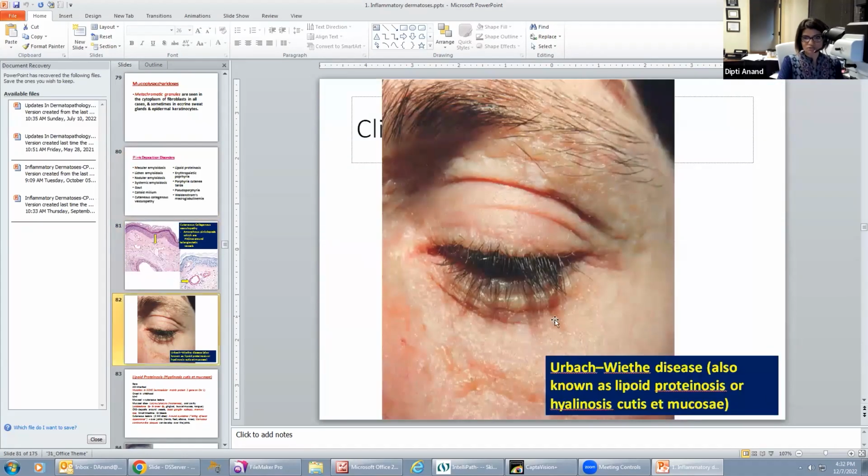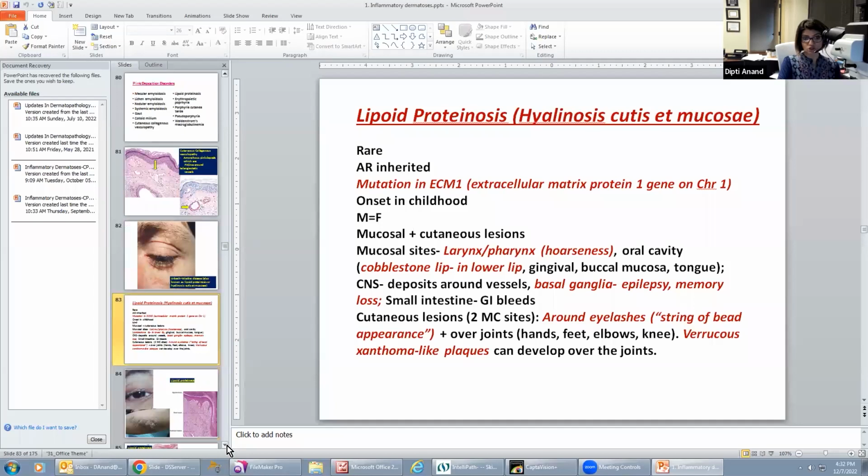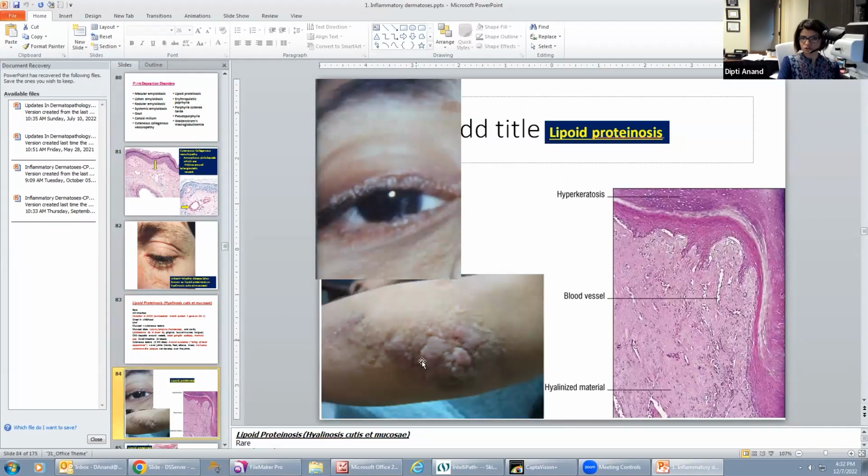I'm going to come back to this, but this entity I want you to know, which is lipoid proteinosis. It's a rare autosomal recessive condition. They like to ask you a lot of questions on it, with the classic clinical appearance of mimicking tuberous xanthomas with this cobblestone appearance, the string of beads appearance. They have laryngeal hoarseness, along with deposits of this material even in the brain, producing epilepsy and mental retardation.